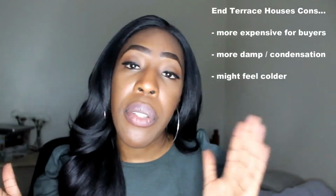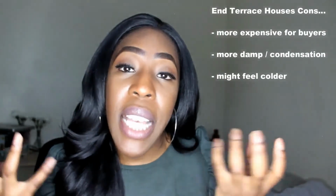Another con is people tend to say that end of terrace houses tend to be colder than mid-terraced houses, and this is down to the fact that when you're living in a mid-terrace house, you have a neighbor on either side, so your house is kept warm. As they heat their house, the heat kind of seeps into your house, and you don't have a wall that is exposed to the freezing outside cold air.